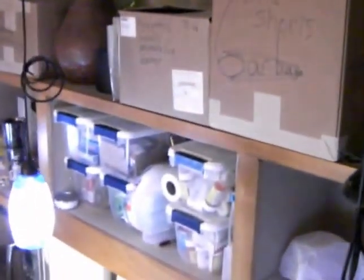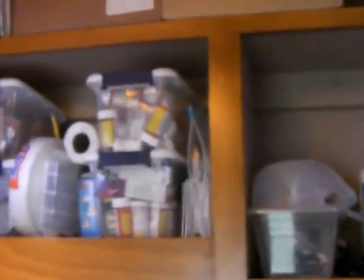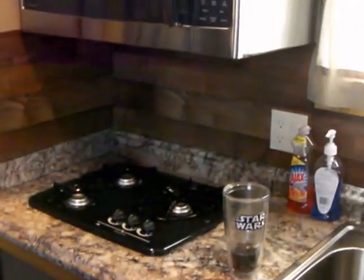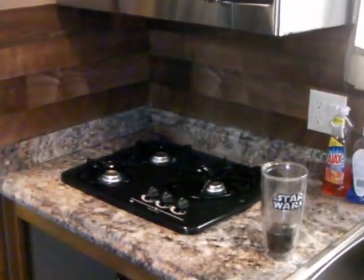Right now we've got boxes up top. We're going to build the shed, like I said, and get that stuff put in there, so our cabinets are kind of cluttered. And we're using plastic bins instead of shelves, so you can pull the bin out and get what you need, as opposed to wasting space in the back. The cooktop worked out good. Let me get upstairs and show you how I did that up there.